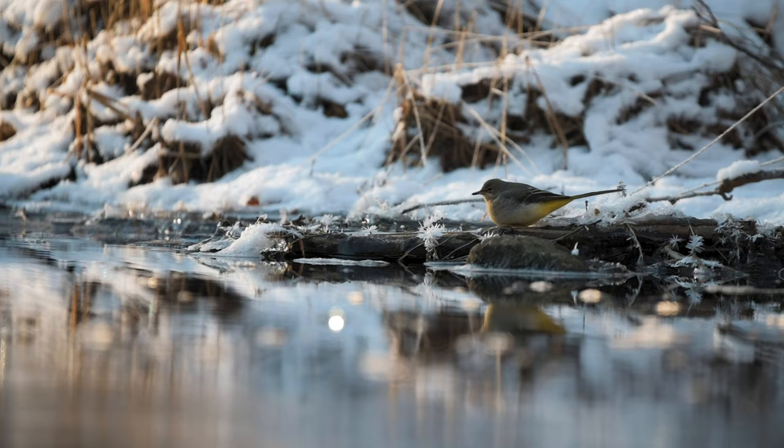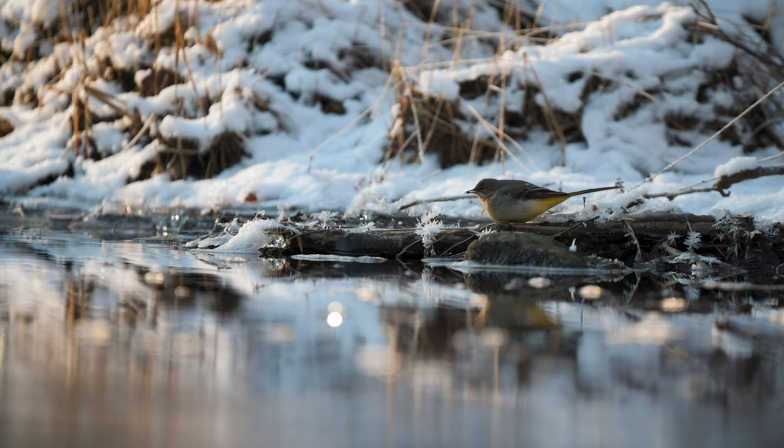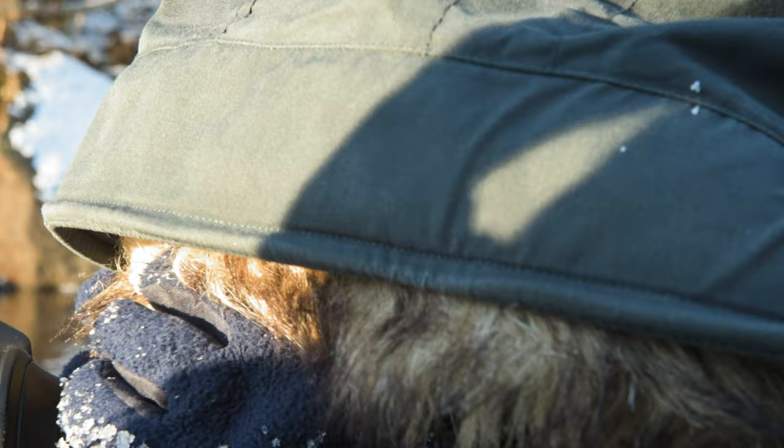Really pretty photos. At the same time, a yellow wagtail, I think it's a yellow wagtail, appeared. Of course, everything happens at the same time. This day is just turning out to be so great. This is so, I can't describe it. I'm really, really happy.